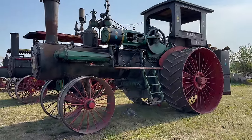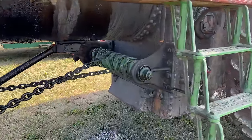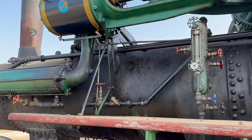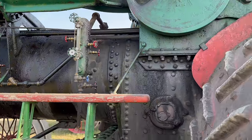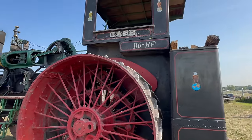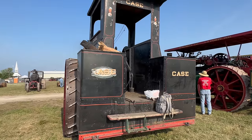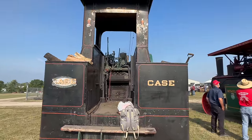First one we have is a really big Case. You can see it steers by a winch, by changing the direction that this chain gets pulled. It changes the direction that you steer the tractor. You can see all the steam oil dripping down from the engine. I can feel the heat from here. Says this one is 110 horsepower. But I'm sure this has the traction and pulling power of a much larger comparable tractor today.